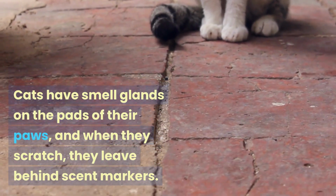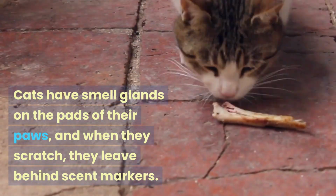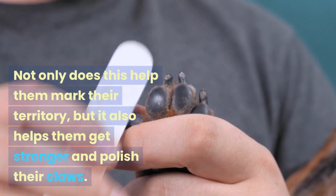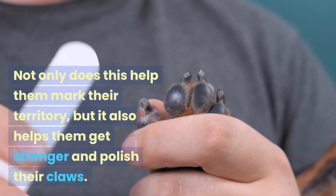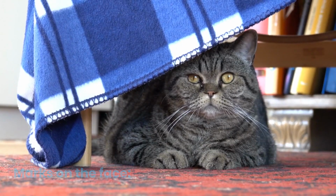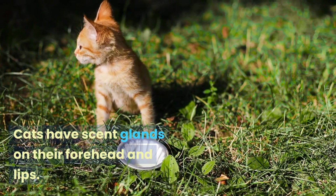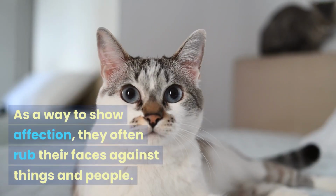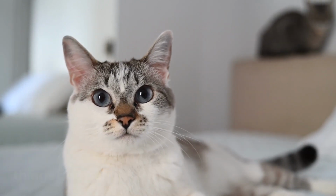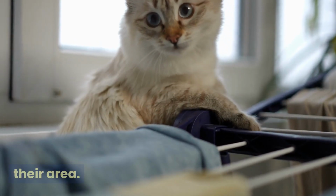Scratching. Cats have smell glands on the pads of their paws, and when they scratch, they leave behind scent markers. Not only does this help them mark their territory, but it also helps them get stronger and polish their claws. Marks on the face. Cats have scent glands on their forehead and lips. As a way to show affection, they often rub their faces against things and people. It also helps them mark their area.